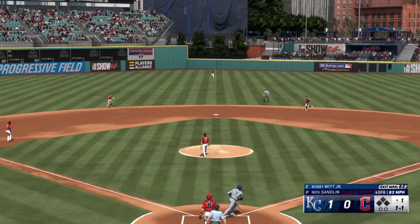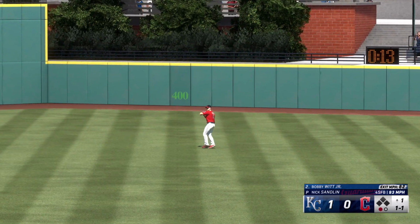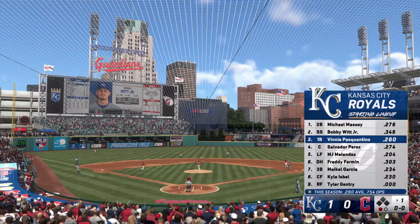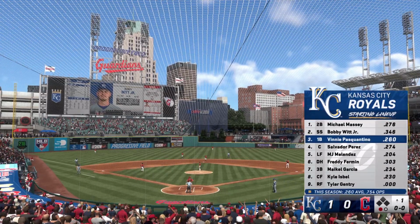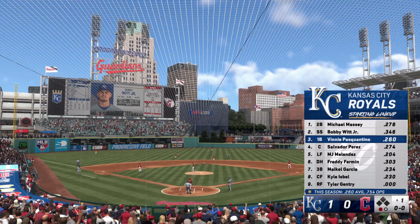Now here's Bobby Witt Jr. And that one in the air center field. Thomas puts it away for the out. One down. And here now the lineup for the Royals. This team can really pile up the runs, Chris. They're among the top teams in scoring this year.